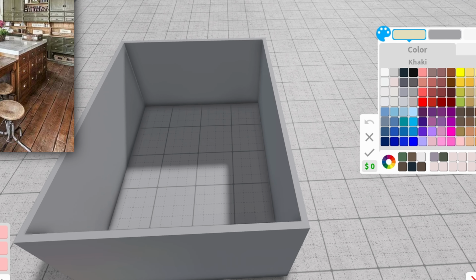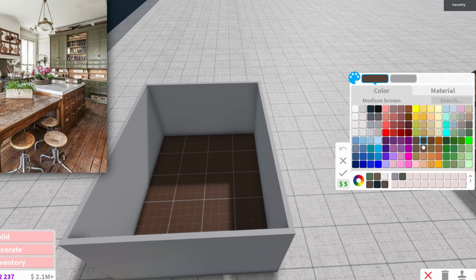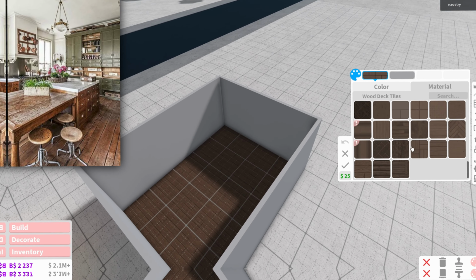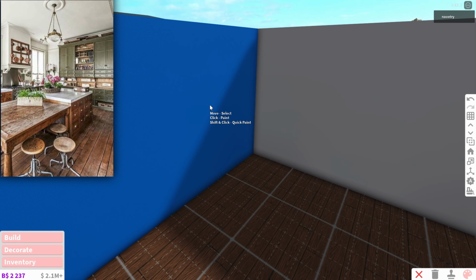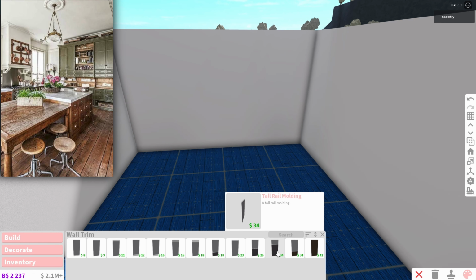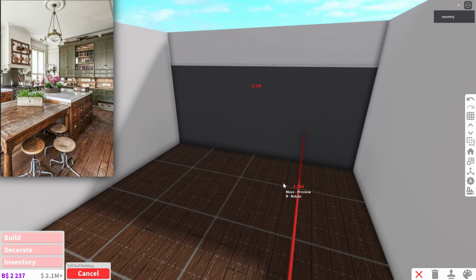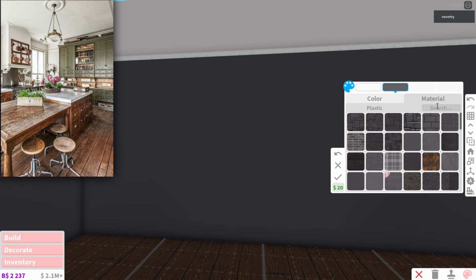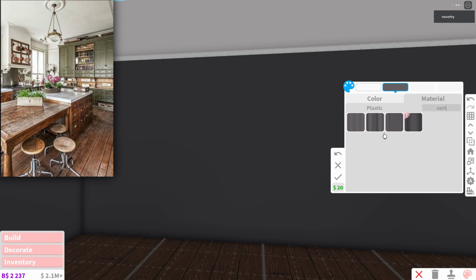I absolutely love those rustic floors. They're gorgeous. I think the closest we've got is this. Oh, I did it the wrong way. Much better. Ooh, I'm just realizing there's intense wall trim. Gonna have to include that. Yeah, like this isn't even tall enough. It's close enough. It's not exactly right, but that's okay. I am so happy that we finally have vertical planks. It's been a while now, but still.